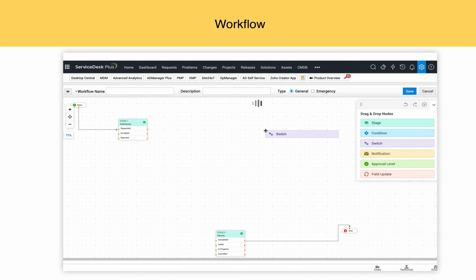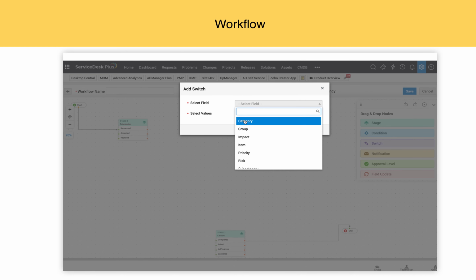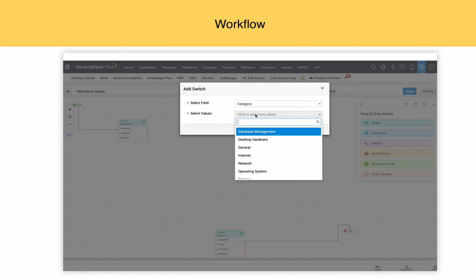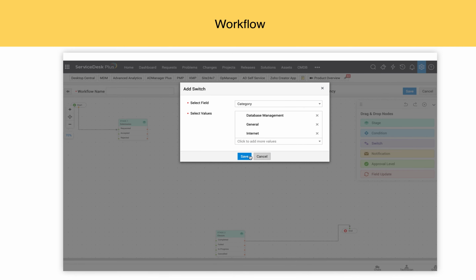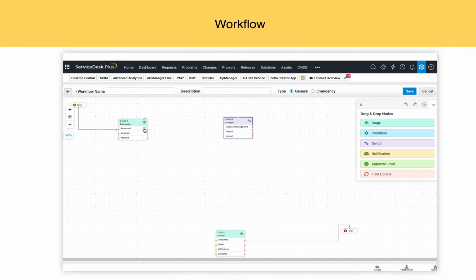Switch. Using switch, you can provide multiple options through which a release process has to navigate. So here I'm choosing category, and I'm just choosing the values of the category. This way, I have created a switch. From my stage, I can feed the data into my switch, and I have three choices. Based on any of these choices, I can take this particular switch node either to a condition, a notification, an approval, or any other stage, or even to a field update.